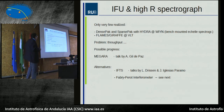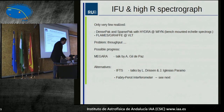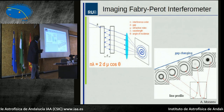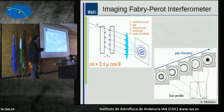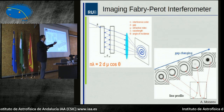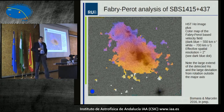For example, integral imaging Fourier transform spectrographs, as we heard this morning, and there's also the possibility of using Fabry-Perots. Just a short reminder, with a Fabry-Perot you have just two parallel plates and you have interference, and you get this ring structure. If you map intensity and phase, you can derive a 2D velocity field of the line just looking at the intensity of this ring moving out. But while you scan the Fabry-Perot, you change the distance between the plates or change the gas in between. So you can do science with that.